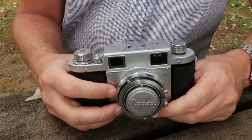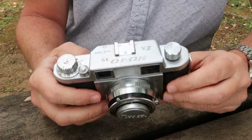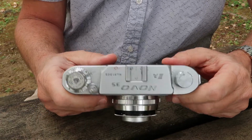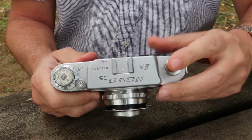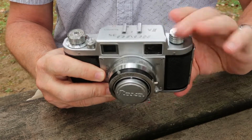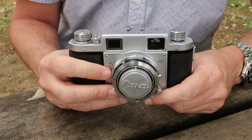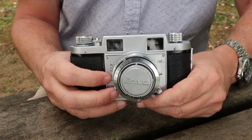So anyway, I'll go ahead and describe the features and functions of the Novo 35 in case you're one of those very few people who happens to have one and would like to know how it works. First, of course, we have the film rewind knob on the top, which extends and pulls up the fork so you can easily insert and remove 35mm film cartridges or canisters.